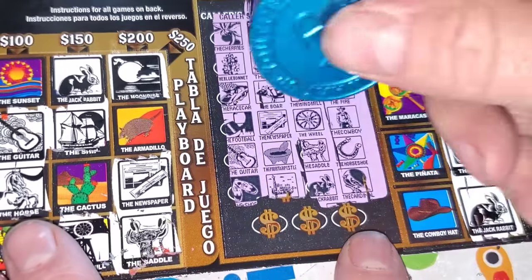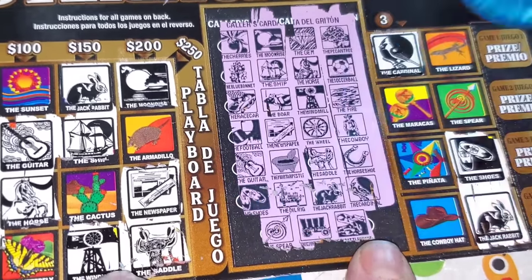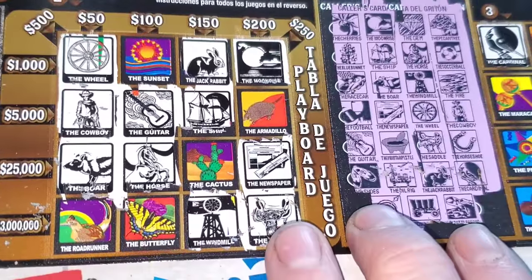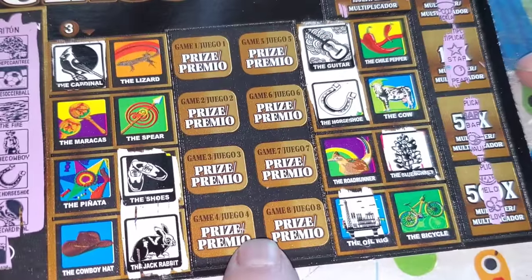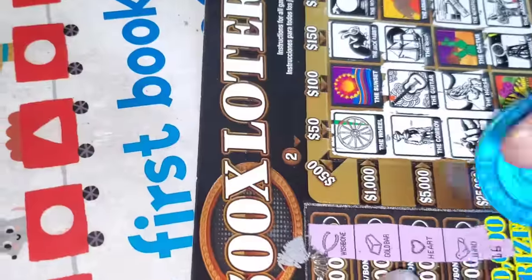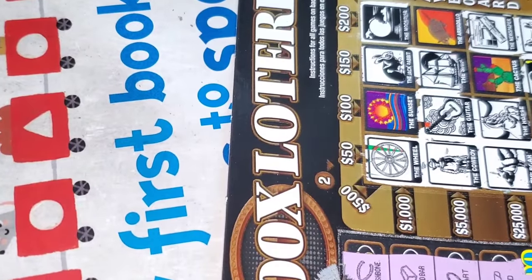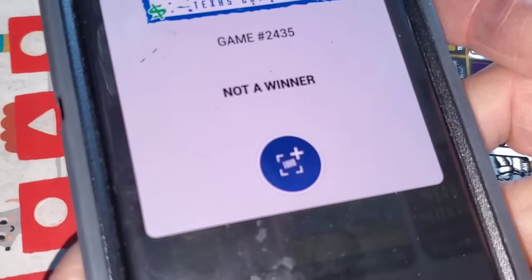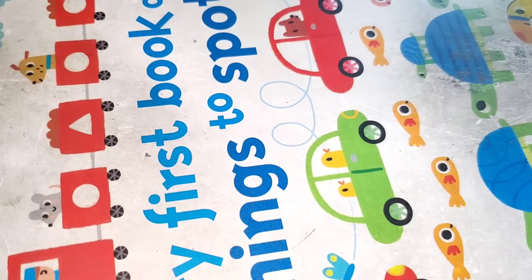All right, last three. I'd love to see Roadrunner. Spear, covered wagon, rattlesnake. Nothing. Spear, not enough. Ouch. Not a winner.